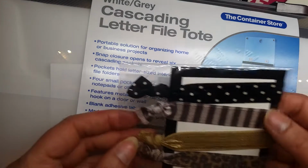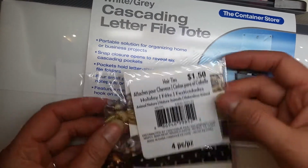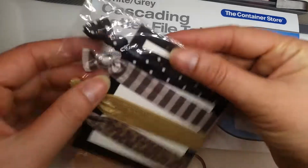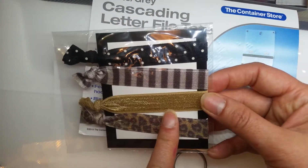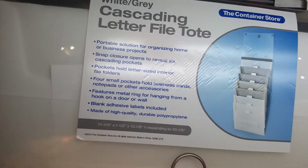Okay, last item from Michael's. I just picked this up. It was super cheap, like 50 cents or $1. Yeah, 50 cents, not $1.50. And they're just hair ties. Now, we get these in the UK, but they're usually about £5. So I was really chuffed to get these because I have long hair, and I'm always trying to find things to put my hair up with.